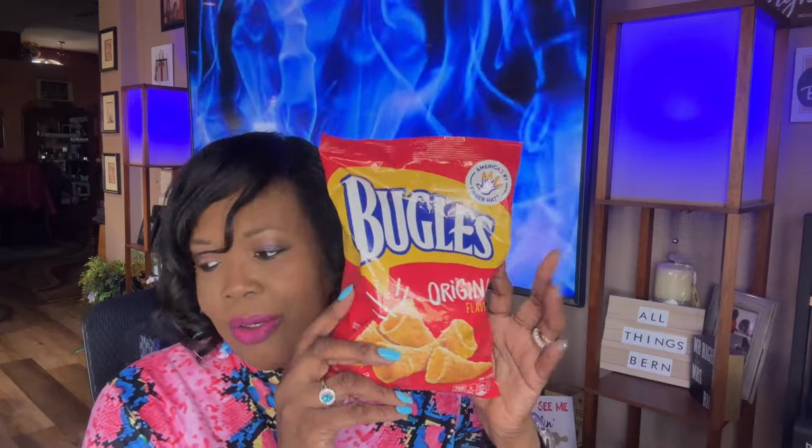I picked up a bag of Bugles. I love Bugles. I used to eat these way back in the day. But I see them in Dollar Tree all the time. I don't buy them all the time, but I had a craving for them. So I just picked it up.